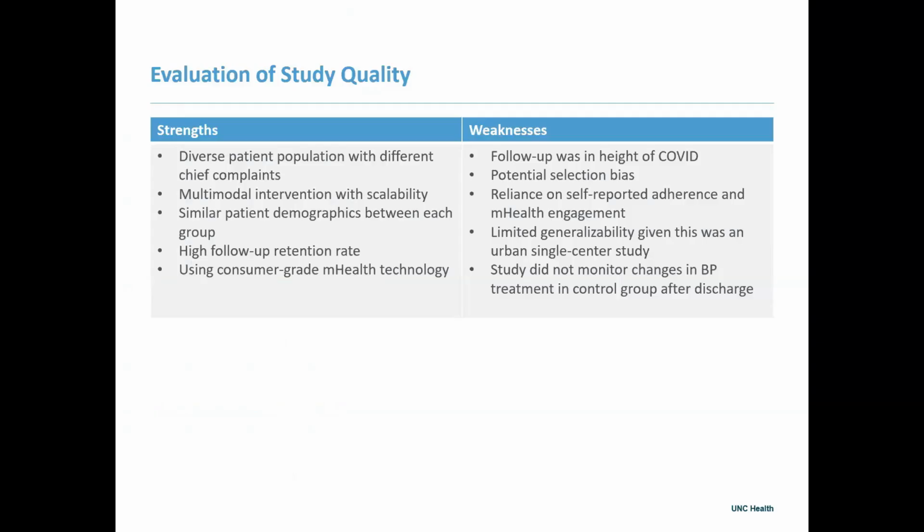This was a weakness because some people were coming in more for COVID reasons rather than blood pressure follow-up or management. However, they were treated with the follow-up and management just because they were there. There could also be potential selection bias, reliance on self-reported adherence to the mobile health engagement, limited generalizability as this was an urban single-center study, and then this study did not monitor changes in blood pressure treatment control after the patient's discharged.